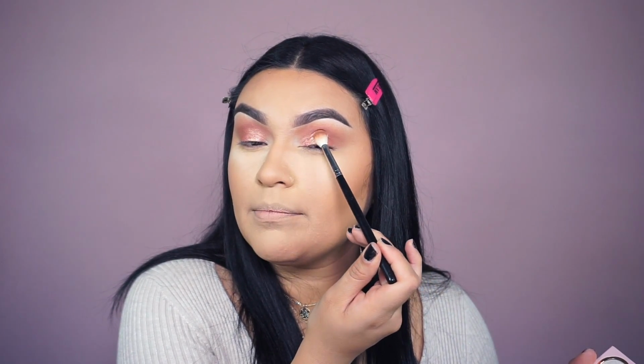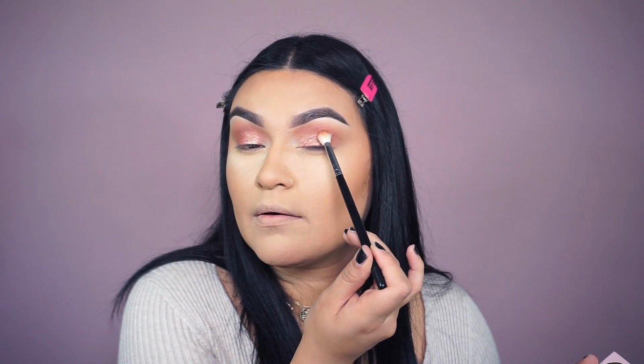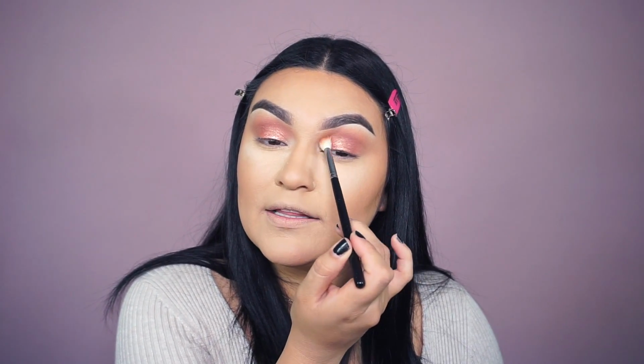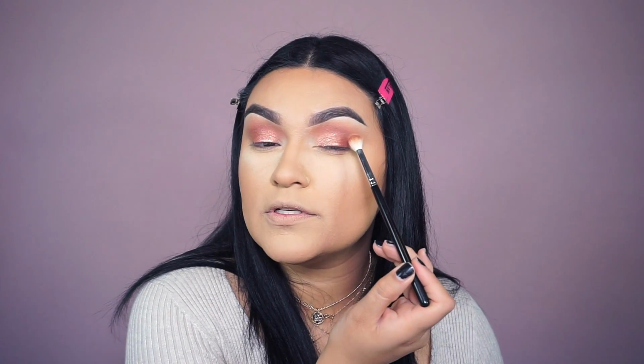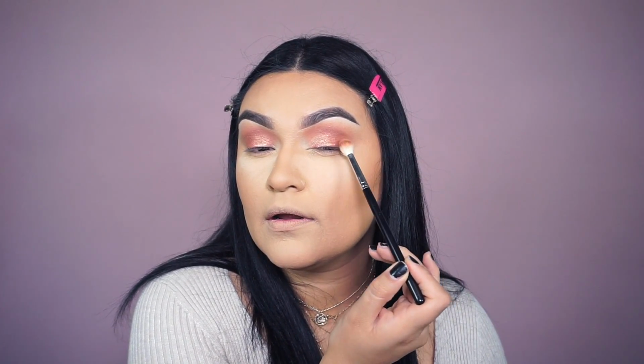And once I did place that color, I'm going to go back into the peachy shade, this one right here, and I'm just going to touch it up and go over it so that we don't have any harsh lines. And I'm still using my Morphe M433 brush. I can seriously use this brush for everything. I literally layer and layer eyeshadows with just one brush. Now I'm going to go back into the shade right here and just darken up the outer corner a little bit more and extend it outwards like that.